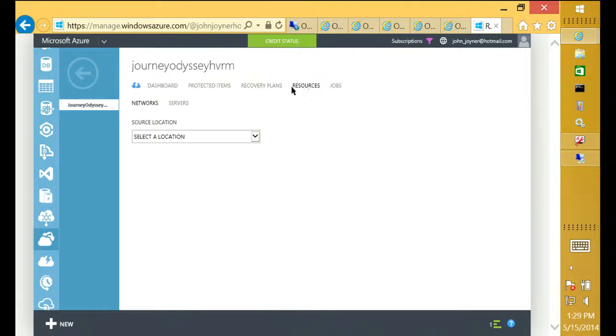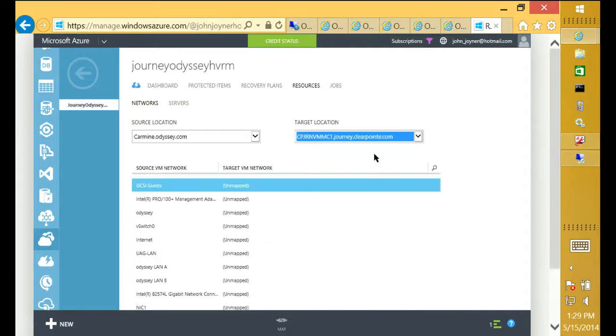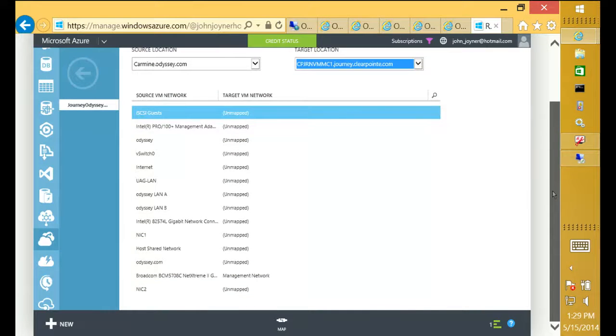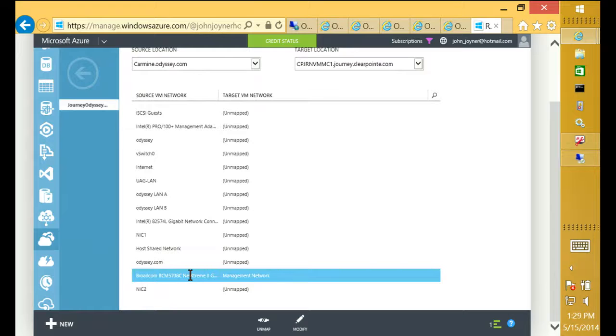When we go into the Resources tab and we select the networks, on the left side we're going to list the name of the VMM server at the main network, the protected network, and then we're going to list the name of the VMM server at the DR network. And the Hyper-V recovery service, already having the metadata uploaded, knows all the networks that are resident at both locations. And so it makes mapping them a pretty simple process. You noticed I've only needed to map one network for this plan to work because the 2 machines at both ends are sharing the same network, so there was no need to overcomplicate it.